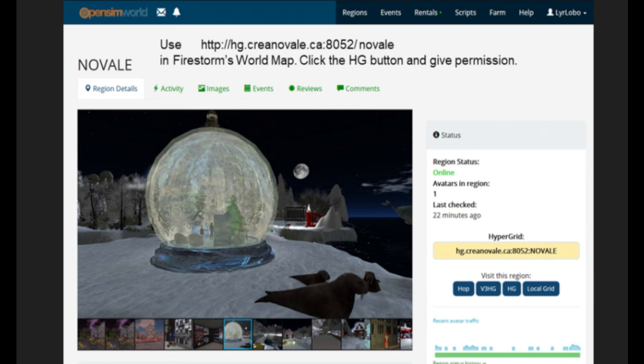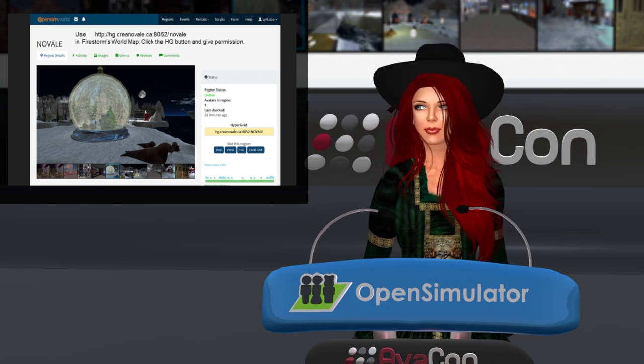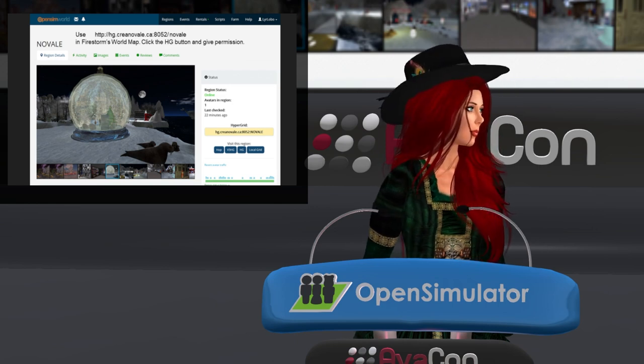It had the slash mark, right? So the link looked a little different. And of course it put in the http://. So please realize there's always more than one way to get to your location. You could also go to just the base grid, right? Stopping with the port number 8052, wait there, and then go visit your region, Noval, okay? So the three different ways to approach this region.